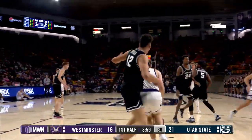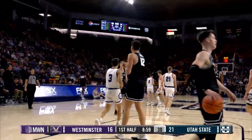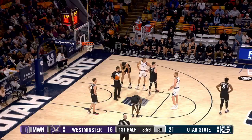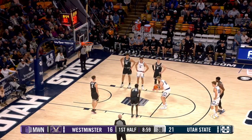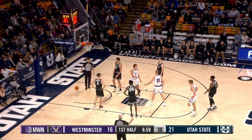21-16. Shimon getting some extended minutes here, but might get a bit of a breather with Dan Atkins set to check into the game. Stepping to the line as a 77% free throw shooter. First free throw is good.